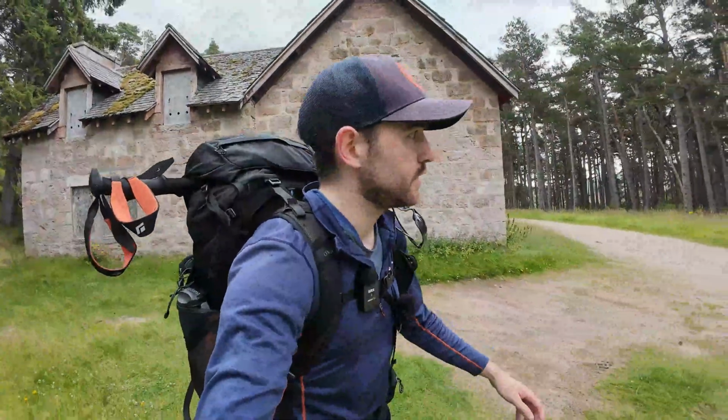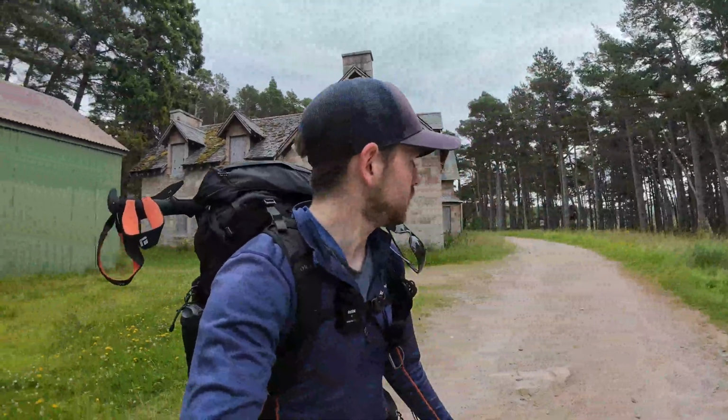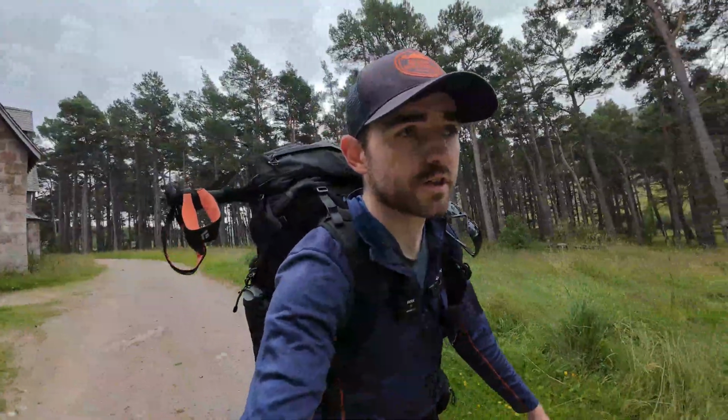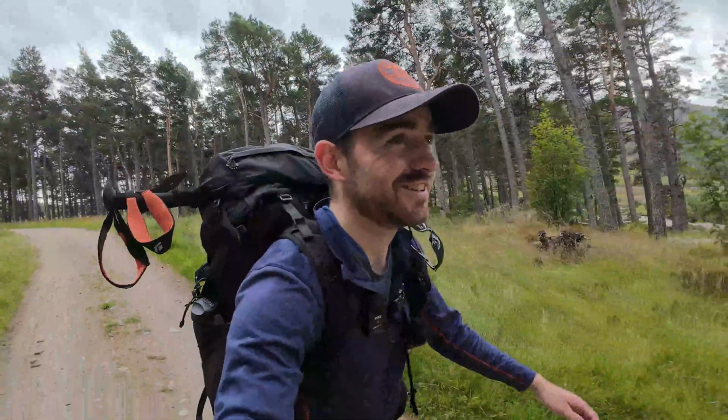I was just checking out the Derry Lodge area. I have to say, this boarded up building behind, it's a very impressive looking building, very nice. But I need to keep going, don't I?